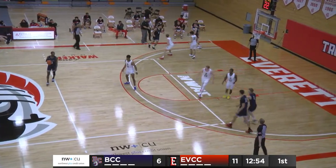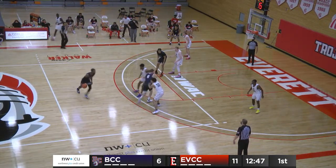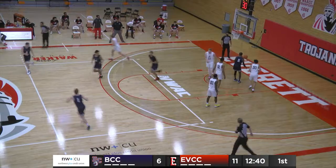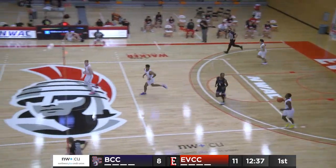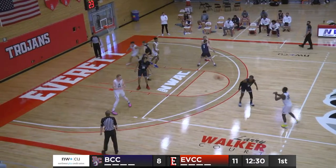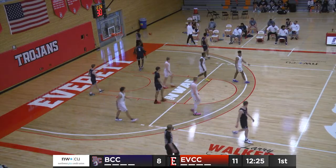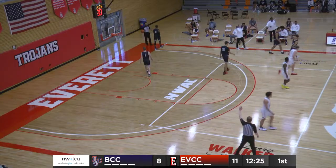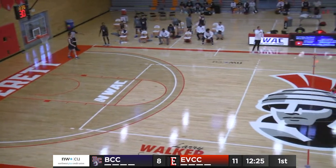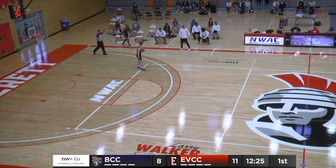Olison to Baker. Baker working around. Drives. Puts one up and in. 3-point game. Dilworth cross half court. Over to Smith. Pass underneath the Howe. Goes a little errant and out of bounds. Will be Bellevue basketball. Devin Smith taking a little rest. Lowell William coming in.